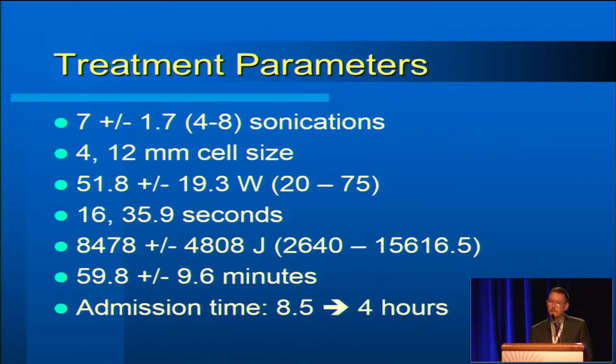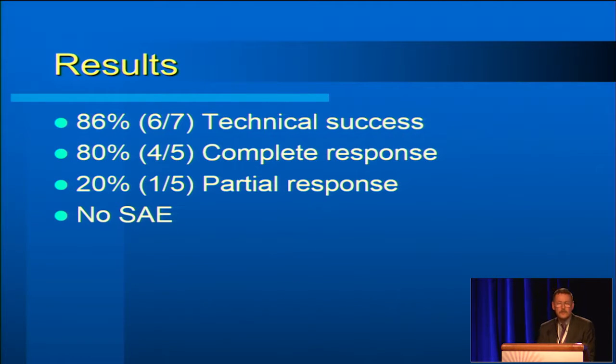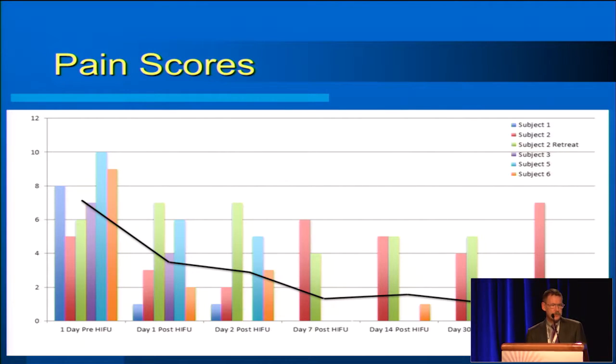Looking at our admission times, our first patient took 8.5 hours of total admission time. The last patient was less than 4 hours. They were out of the hospital. So of the 7 procedures that we performed, we had an 86% technical success rate. I'll come to the 1 technical failure in a minute. Of the 5 patients that we performed procedures on, we had an 80% complete response rate, so they were pain-free and drug-free after the procedure. 1 patient, unfortunately, had only a partial response, and we had no significant adverse events during the procedure.